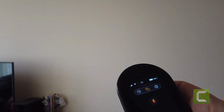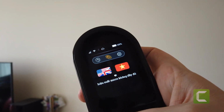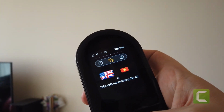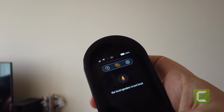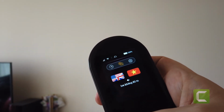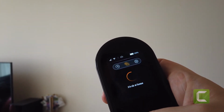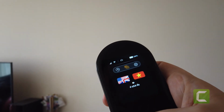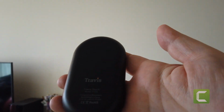The microphone performance is not adequate. The loudspeaker is not loud enough. It's okay at home, but in a noisy place, no.